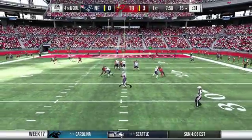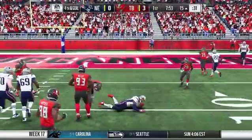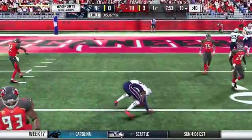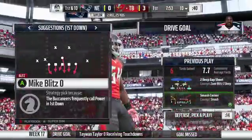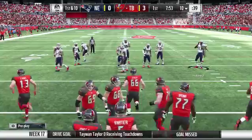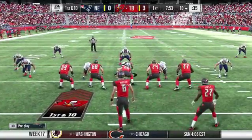From the gun, Hale. Over the middle, that's caught by Taylor. And he will be brought down well shy of the goal line. They get the completion but cannot push forward into the end zone. And the Buccaneers defense holds and they get the football back.